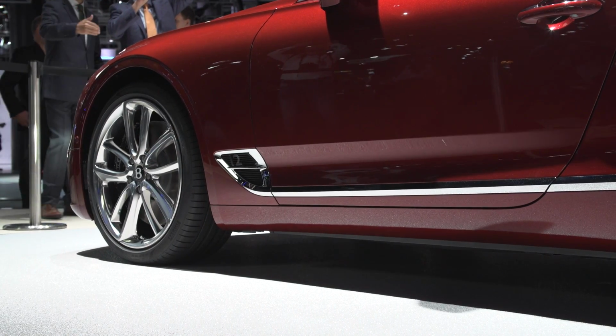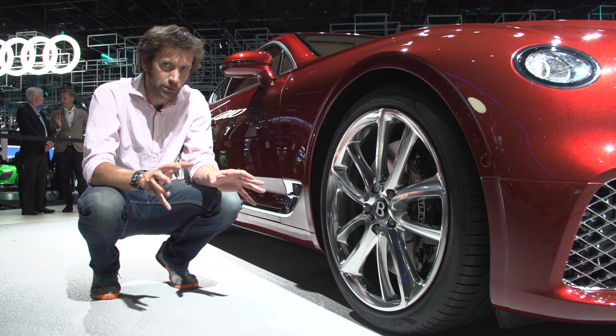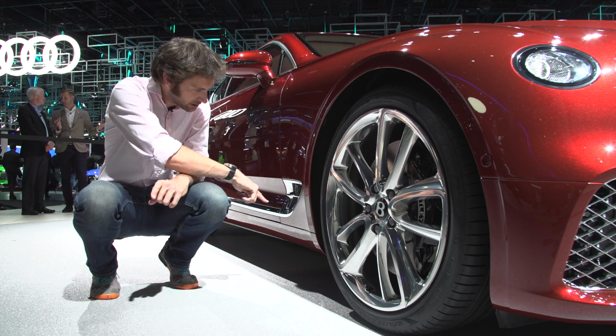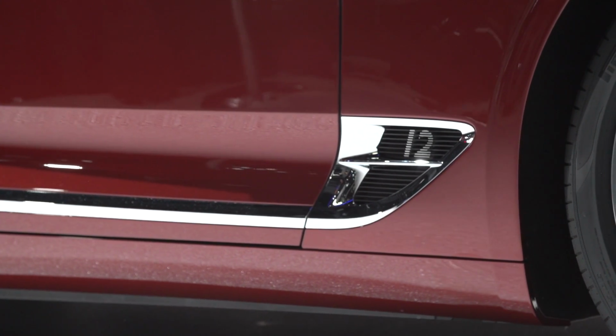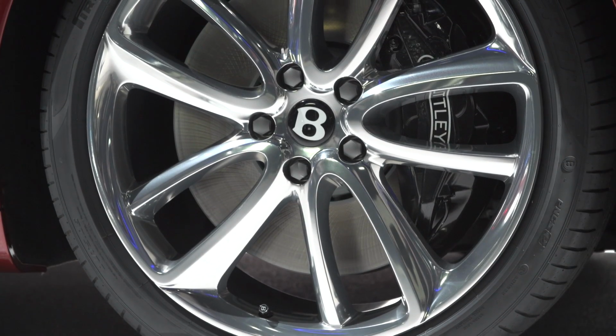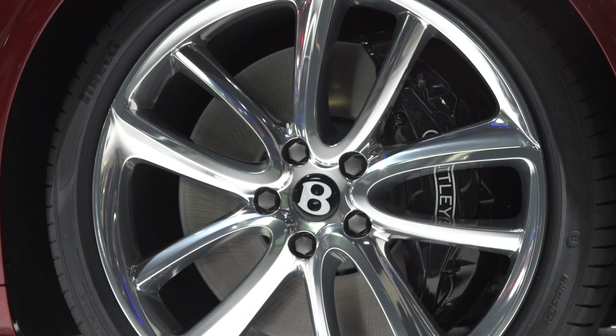Anyway, let's move further down the side of the car and point a few other things out. Now, I thought I'd crouch down here because, firstly, there's a lovely little design detail. We've seen this sort of flying B before, but it's much better integrated into this new Conti GT. The brakes, 420 millimetres. These are the largest iron brakes ever fitted to a production car.